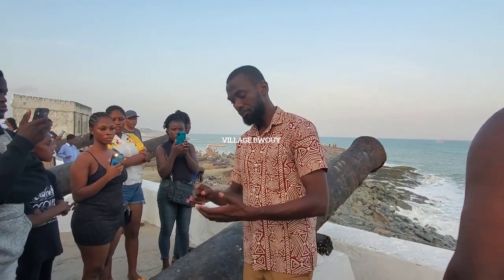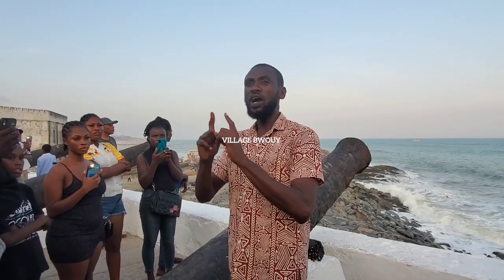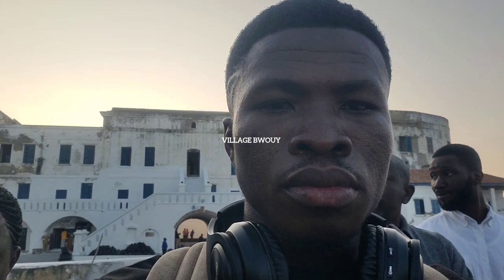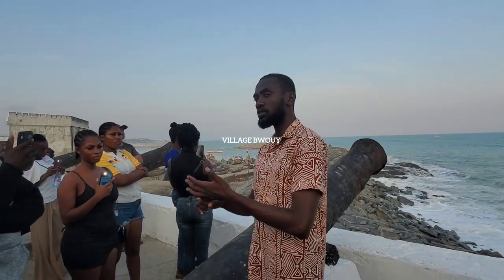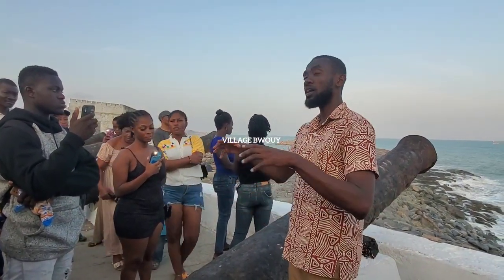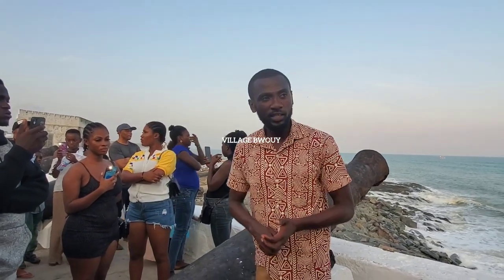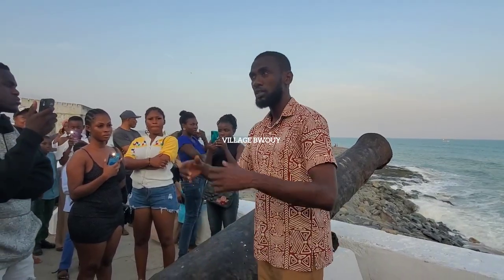The British built it, but they were not the first Europeans to build on the land. The building was finished around 1654, built as a fort for gold. But in 1658, Denmark attacked the Swedish, and the Danes held the fort for just 3 years. Around 1661, the Dutch also came and took control of the place. Then 4 years later, in 1665, the British fought the Dutch, defeated them, and developed it.